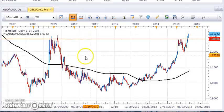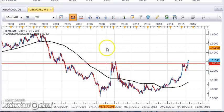This could run for quite some time. If we go out even further, the next real clear area of resistance won't be until we get to 1400. So there's a long way for this thing to move, and we could possibly get all the way up here to 1600. So there's 3,000 pips of movement potential in trading this pair. This is definitely one I'm watching, and we'll be looking for new entries when I get a good entry signal on a shorter time period.